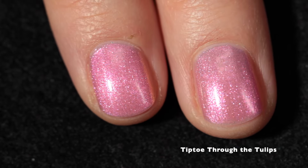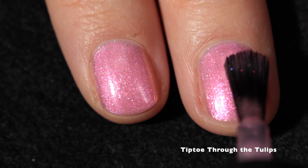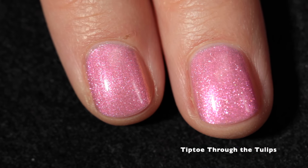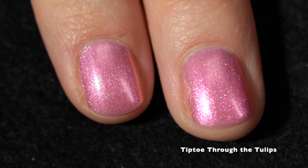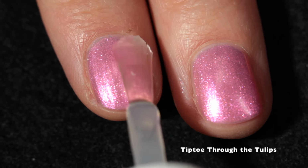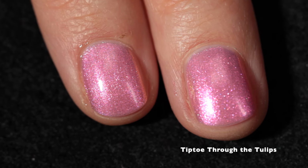And I really do love this pink. It's very pretty, very bright, even though it's also soft, and it is quite shifty. It does dry down pretty glossy, but top coat I still will recommend always. And I'm excited for you to see the shifts in this one.